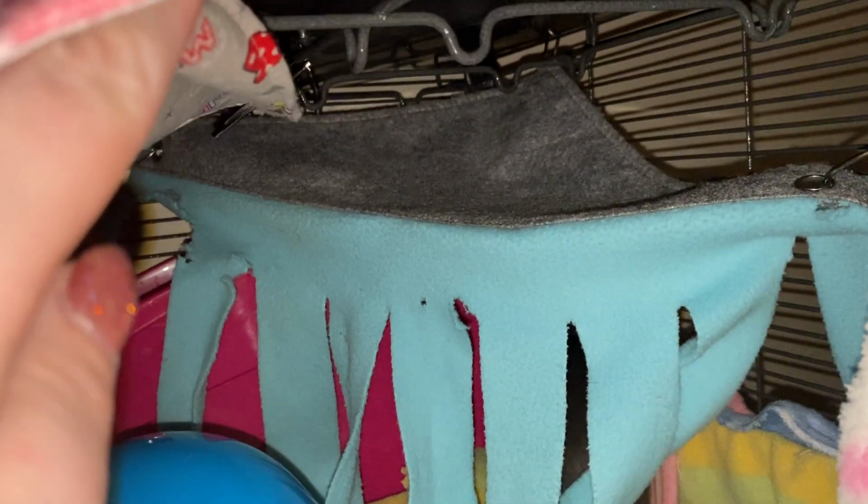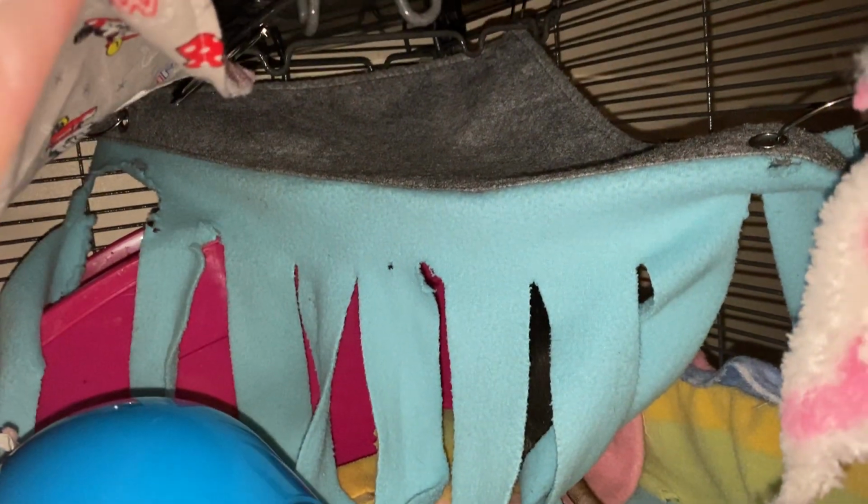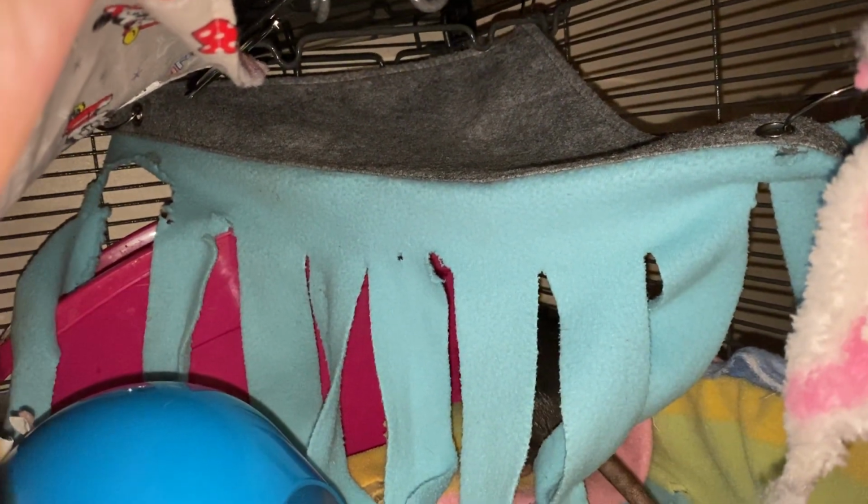I have this little guinea pig hide, and I found it by searching on Amazon rat cage accessories, and I think it's really cute. They like to hide behind it. They like to stand on top of it. They like to rip it up. Many things they like to do with this hide, and it's fantastic.